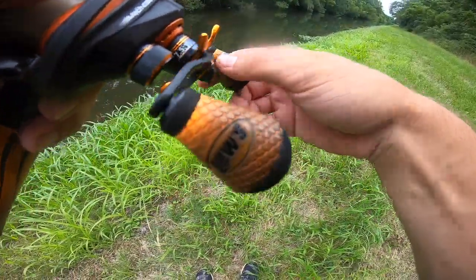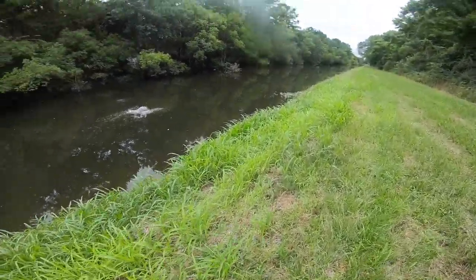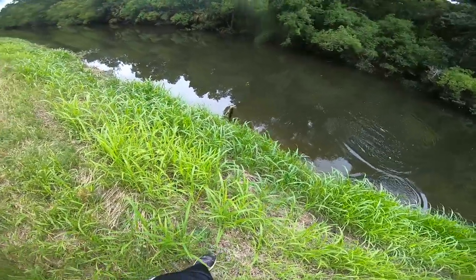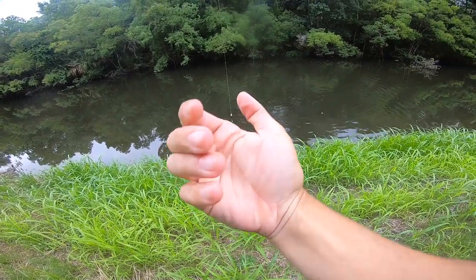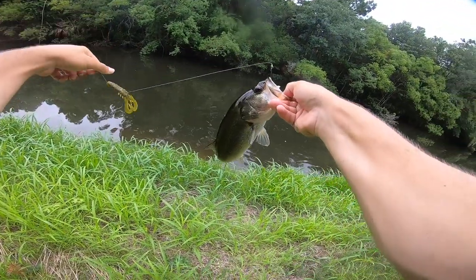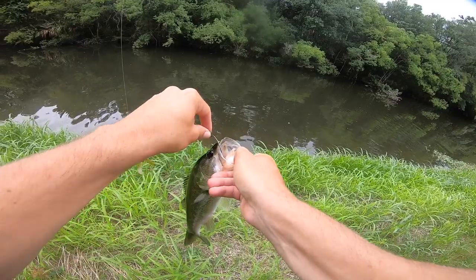Oh, he's got me. Got him. Got him, a bass. Heck yes, I was reeling it off that and he was just ticking it. It's not a big one, but we'll take them. Healthy fish, man. All these fish are so chunky. Not a big one by any means, but that is awesome, man.